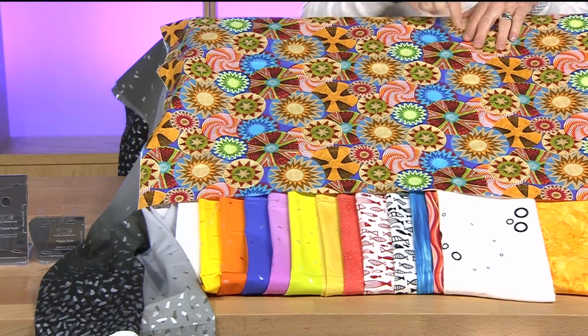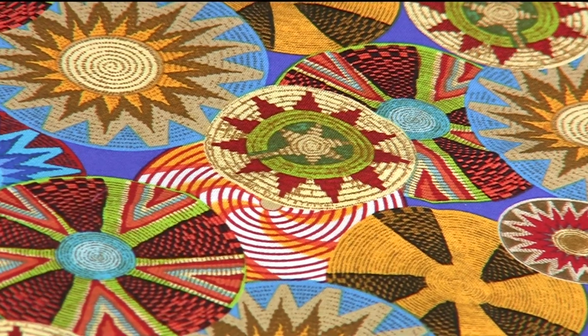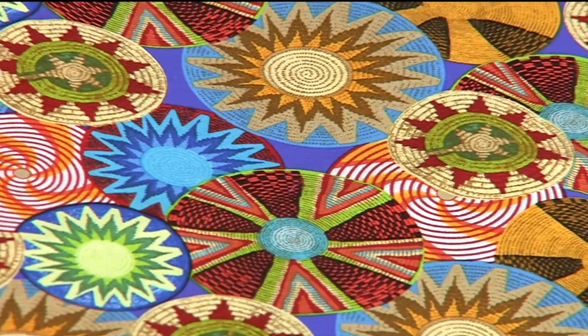I've got a painting at home. It's got all these colours in. So for a cushion, for the dining chair, would look brilliant. It would go in any room because it's got every colour in this.